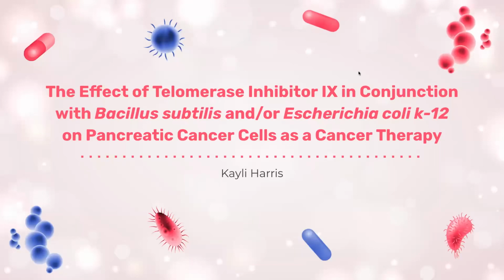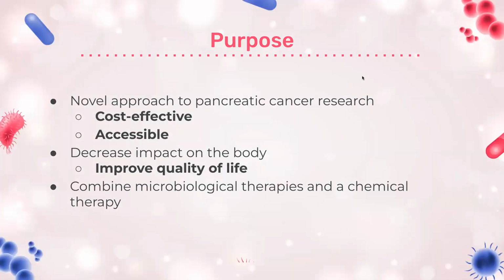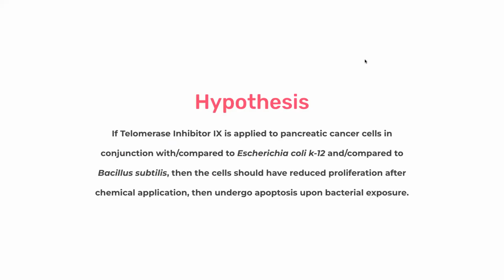Hello, and this is my experiment, the effect of telomerase inhibitor IX in conjunction with Bacillus subtilis and/or E. coli K12 on pancreatic cancer cells as a cancer therapy. The purpose of this experiment is to create a novel approach to pancreatic cancer research that's cost-effective, accessible, and has a decreased impact on the body by using microbiological treatments and a chemical therapy.